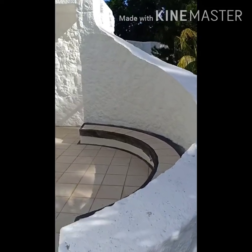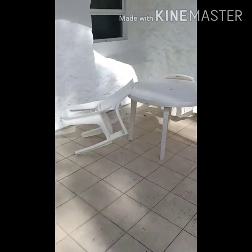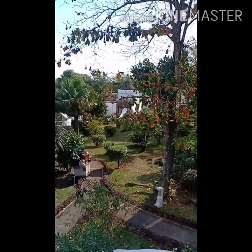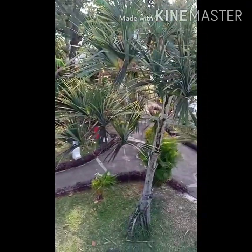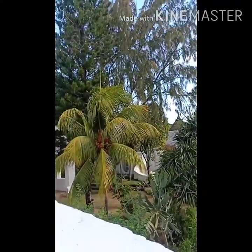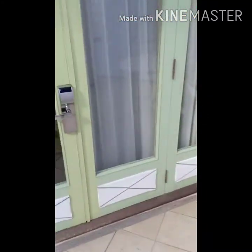Everything is white. So this is when I come up. There's a sit-out area here. Chairs and tables. And this is the entrance to my room. Okay, this is the view from my entrance. My top floor. That's where I came from. Okay. The trees.